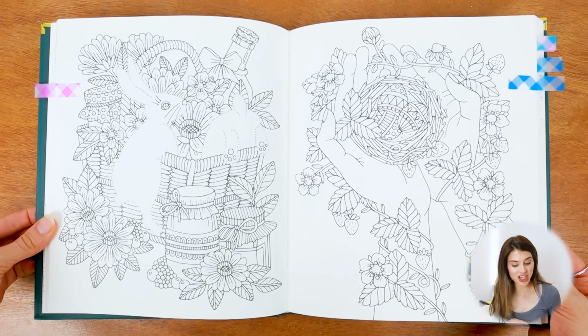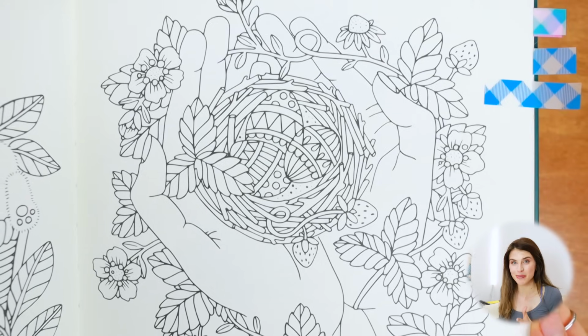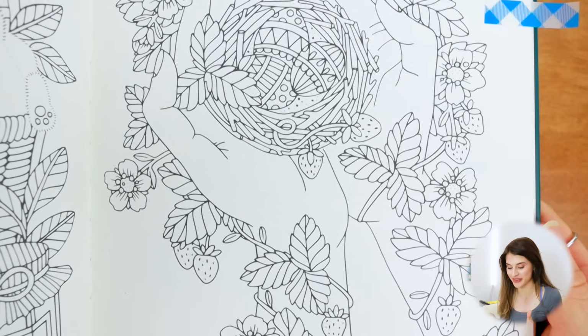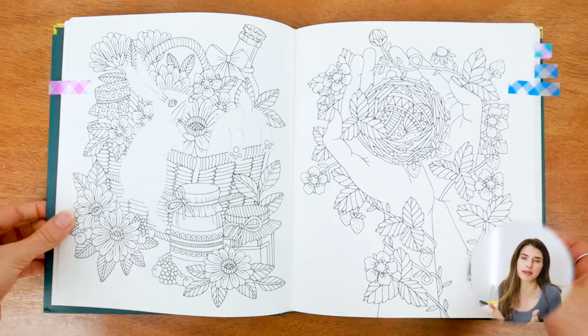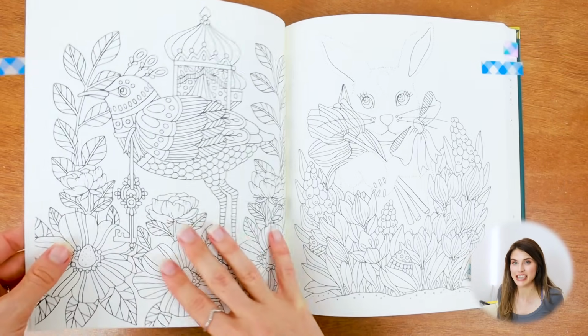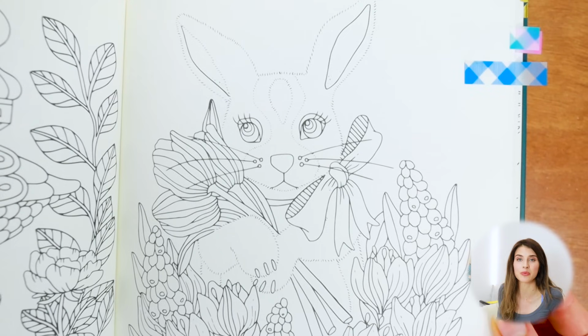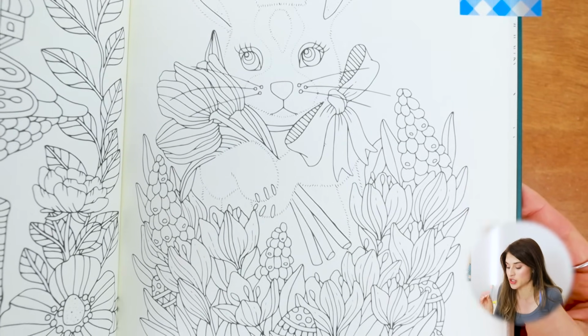So this is page number 1 with the little bunnies in the wicker basket. Page number 2 is right next to it with these Easter eggs. Well, they're probably not Easter eggs, but some sort of eggs within a little nest, and these hands are holding them. Page number 3 is definitely on my radar to colour for Easter. I think this bunny here with the little bow is absolutely adorable.